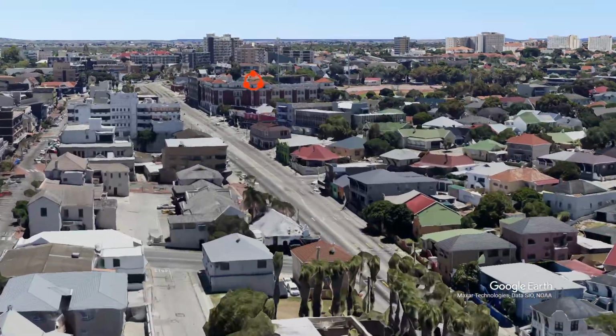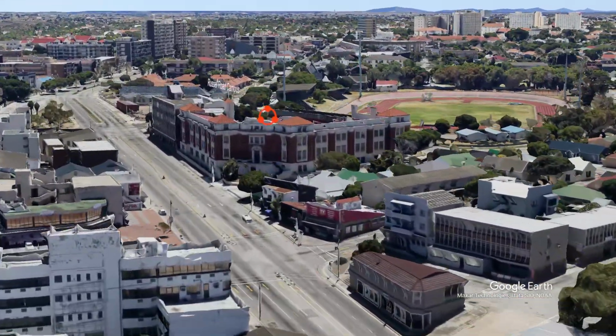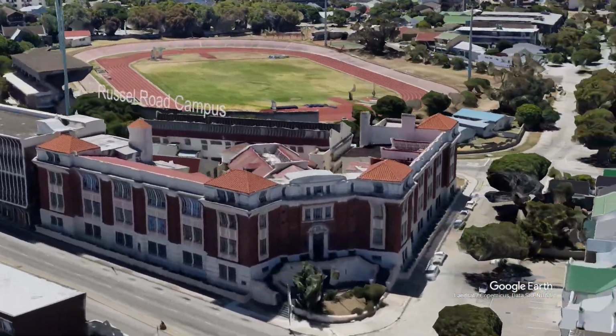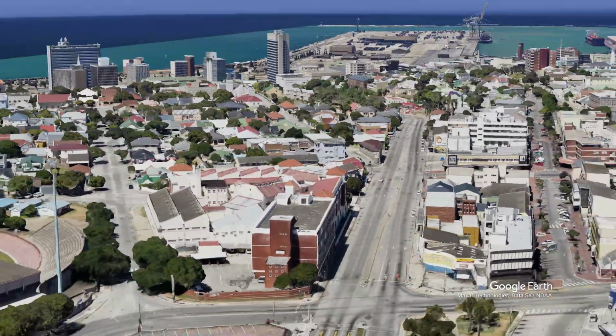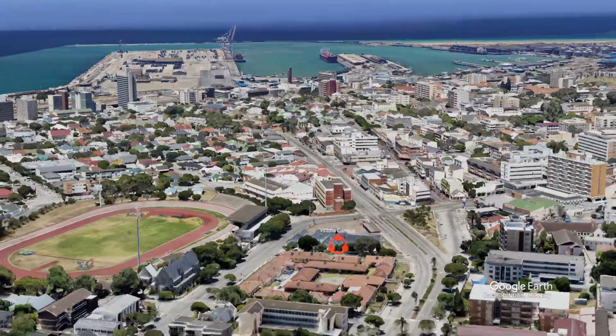So you're going to see this Russell Road main campus, the business campus. It's got these gorgeous old red bricks. And then right next to it, you're going to see a kind of a slate roof building. That's their hospitality campus. And then a little bit further down, which we're going to go to now, you'll see the Erica campus, which is the main office.